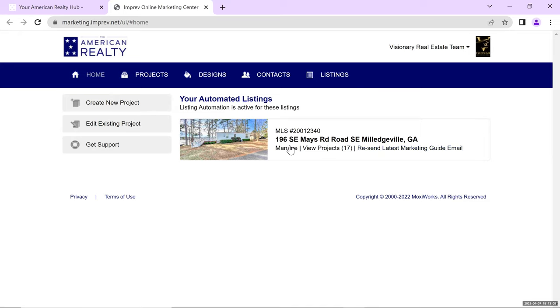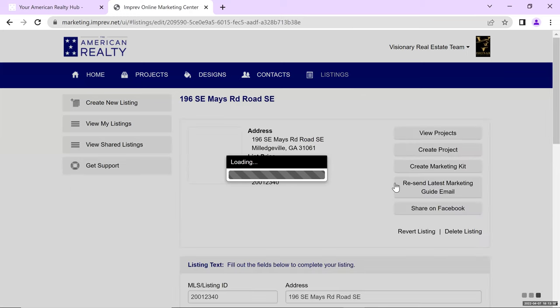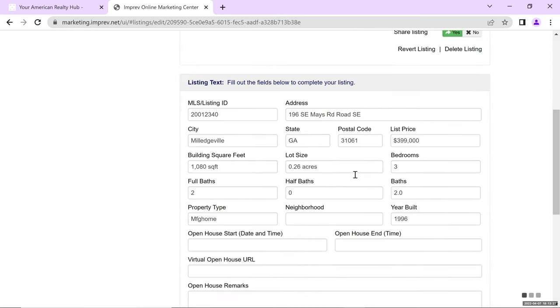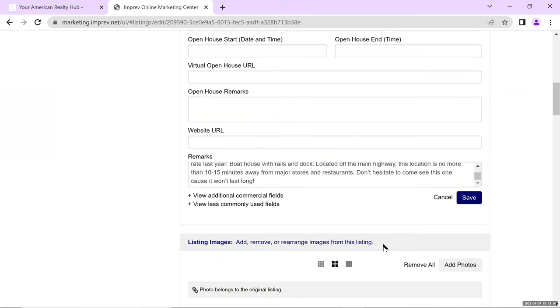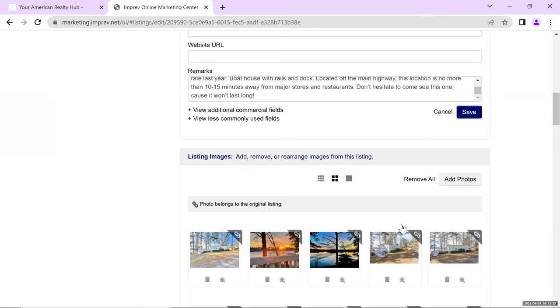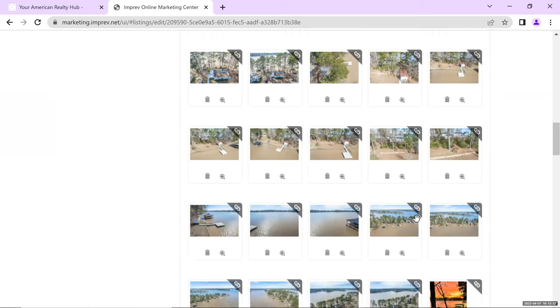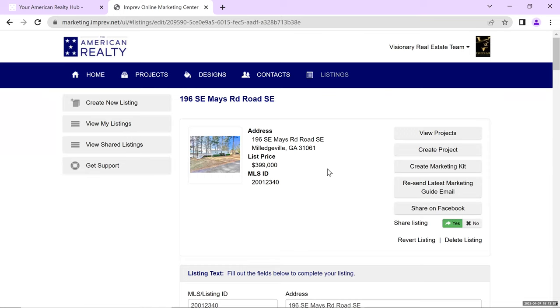But for this, if I click on manage, it'll open up the various aspects of this particular listing. You'll notice it's got the information, it's pulled from the MLS, it's got the remarks, and it's got the listing images. Just know that the particular marketing piece you are creating may only use one picture. And as we go through this, you'll see what I mean by that.